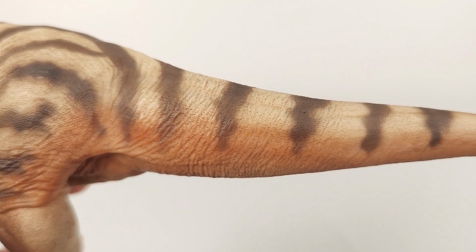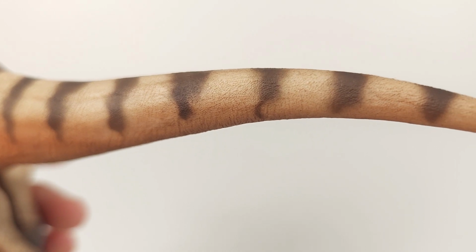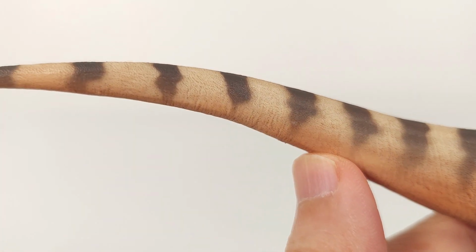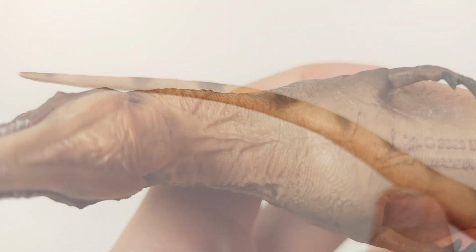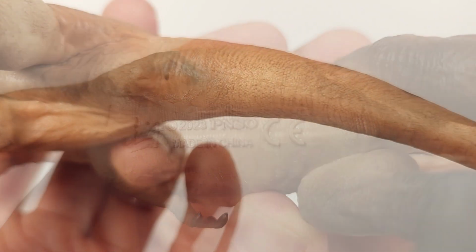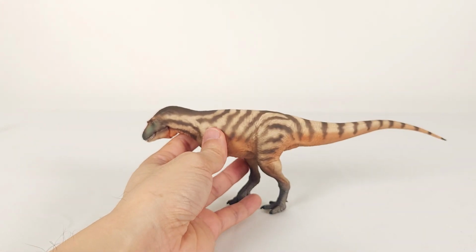And then down the tail. Just really love the fade in the stripes. I keep saying that, I know. And also a pickup of the orange accent on the ventral surface. Speaking of which, look at the underside. So that's it for the PNSO Gorgosaurus.